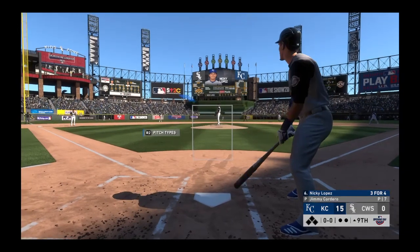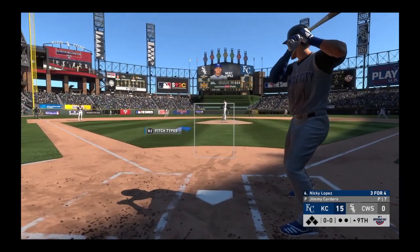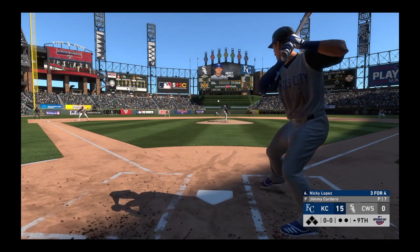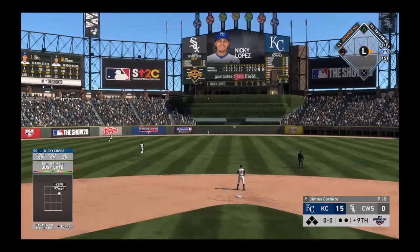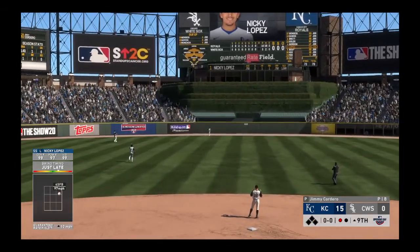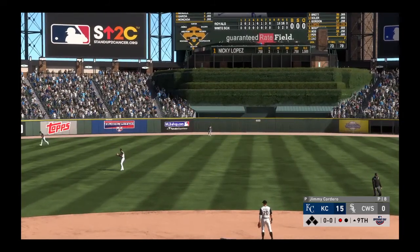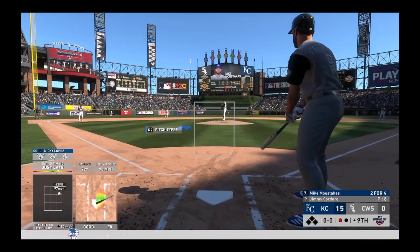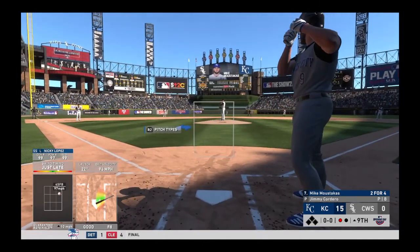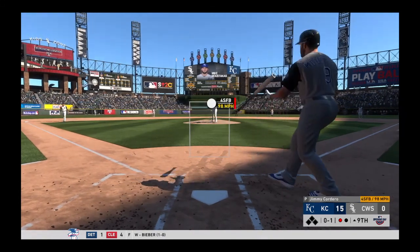All set to start the 9th in this one, and digging in is the big-time power threat, Nicky Lopez. And the pitch. High in the air out to center field. Garcia is there, 1 quick out to start inning number 9. Ready to take his hacks again, Mike Moustakas, as he'll look to follow up the 2-run homer he launched over the wall last time up, fouled off.